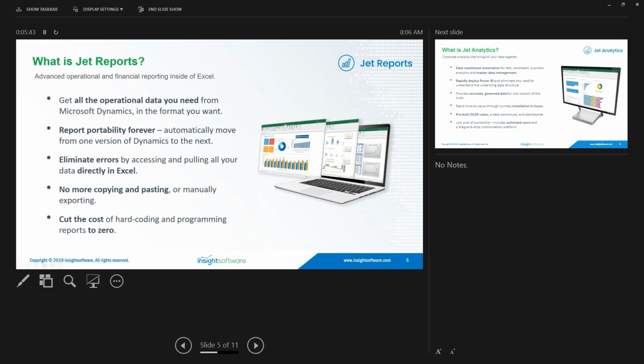And so we'll kind of look at how we can address this, how we can streamline your reporting process. We'll start by looking at Jet Reports. This is our live real-time reporting tool.